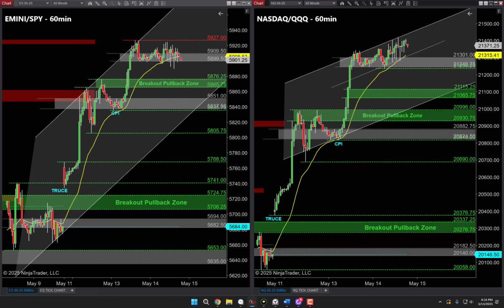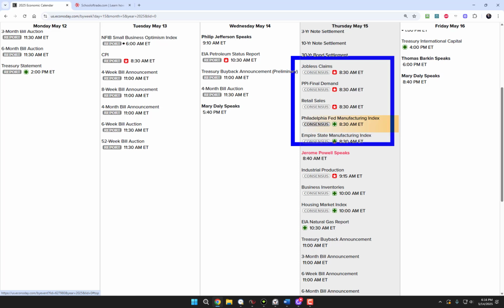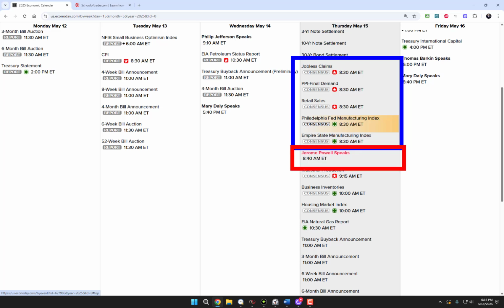The third clue though was over on the calendar for tomorrow. Tomorrow's a busy Thursday morning. We get a block of news coming out at 8:30 Eastern time. Jobs, PPI, retail sales, manufacturing, a ton of data coming out tomorrow at 8:30. And why not just toss in Jay Powell right on top of it? We get Jay Powell speaking at 8:40 Eastern time. Now, it's tough to tell if any of these are going to make a big difference. We know Jay Powell's not going to say anything tomorrow, right? He'll be kicking the can down the road. He's told us this many times already.